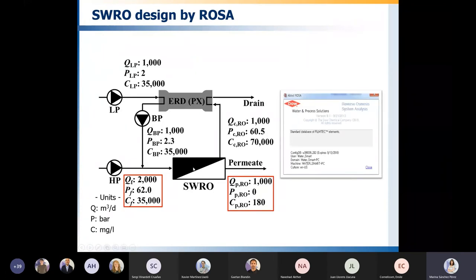This is the result of the SWRO process designed to produce 1,000 cubic meter per day of fresh water from 2,000 cubic meter per day of seawater. The projection was carried out by ROSA, Reverse Osmosis System Analysis, from Dow Chemical.